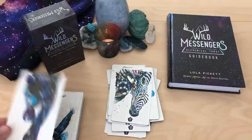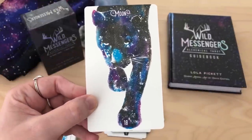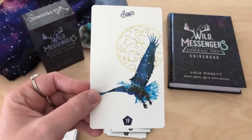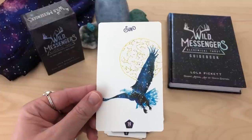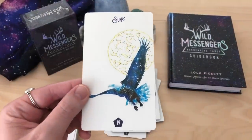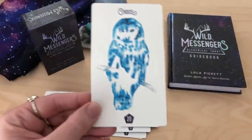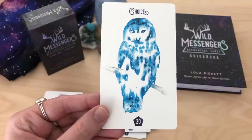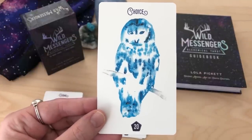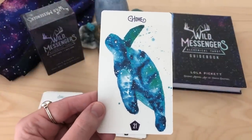That bang was my son. The Moon. And the Panther. And then the Sun. A beautiful Eagle, which has a lot of solar power energy. Choice as the Owl. Love. Oh, Turtle as Home. So the World.